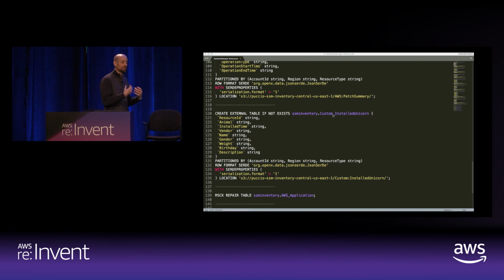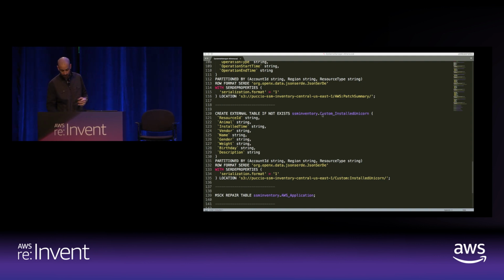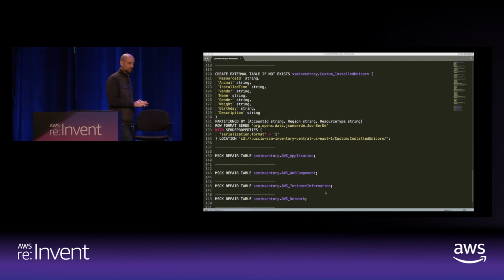So you would then go run these scripts to create these tables and partition them inside of Amazon Athena, right? And I'm going to do this in a second. I just wanted to give you the high-level overview on how the two of them essentially marry, because Athena is going to query from that S3 bucket.